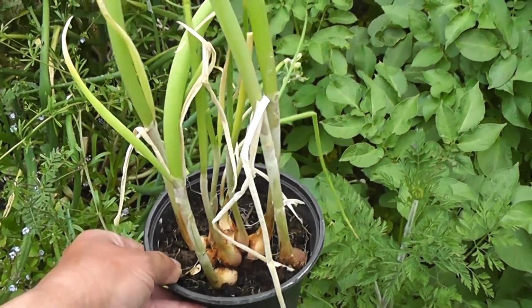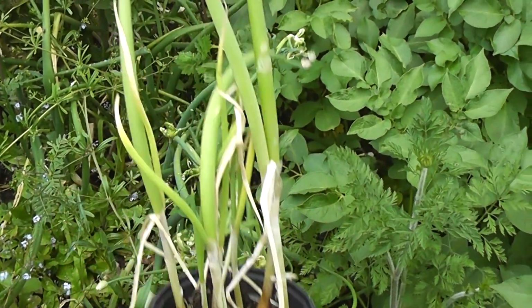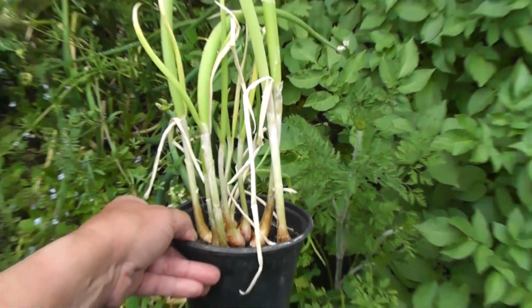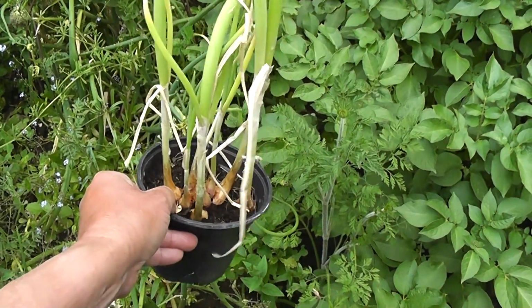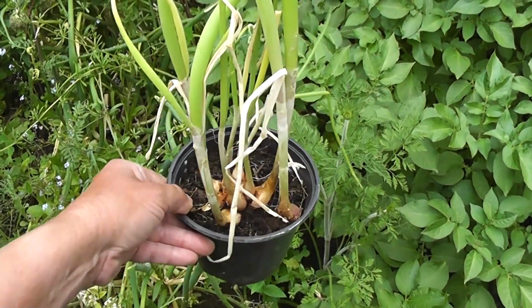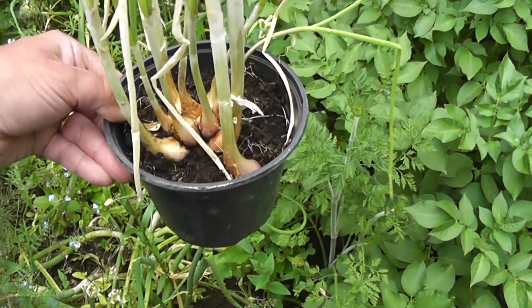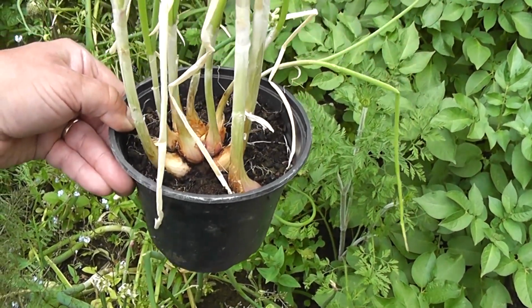And they make great spring onions, or of course you can eat the parent bulbs or replace tired parent bulbs with some nice new ones. And that's literally just one head, which would be a flowering head on another onion. It's made lots of nice little bulbs which are great to eat.